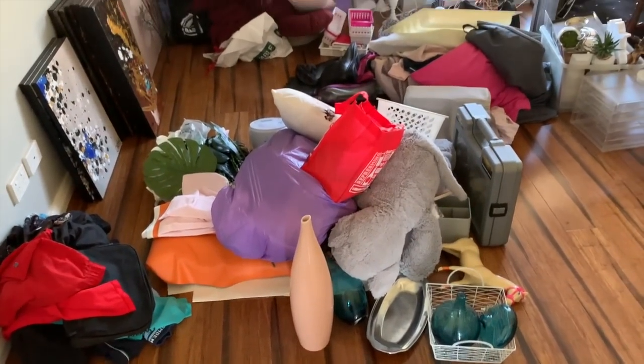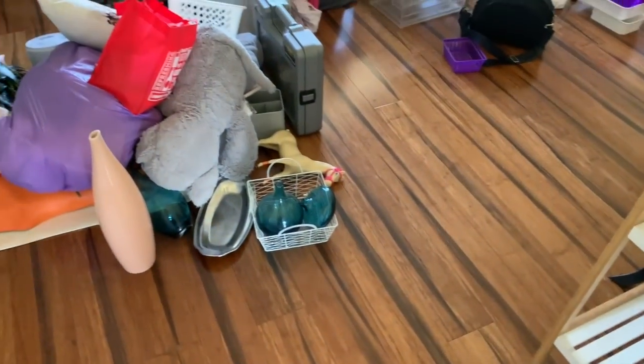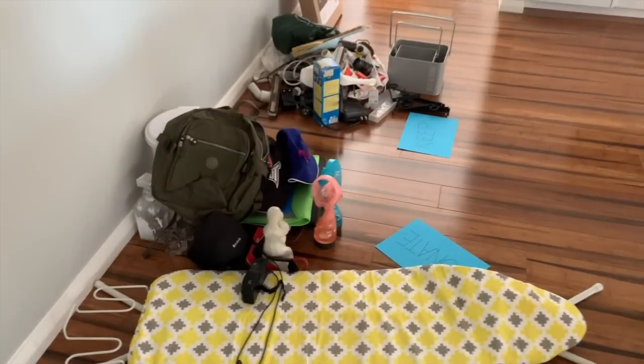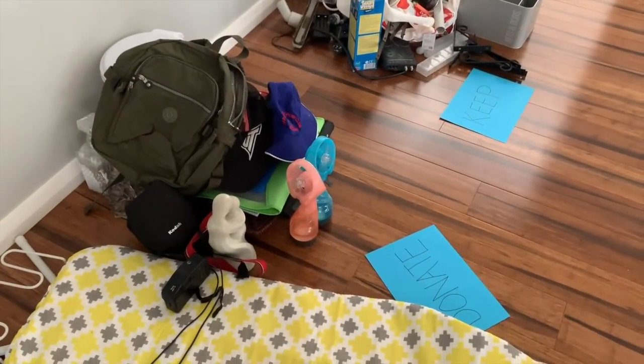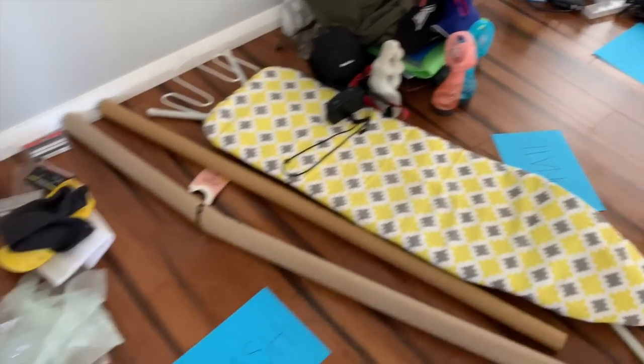Probably about an hour all up. So this is the progress we've made in the room. You can see it's starting to get a little bit clearer. I've had enough for today. So here are my piles. That's my keep pile. So I've got to find places for that. This is my donate pile. So that's going to go in my car straight away.